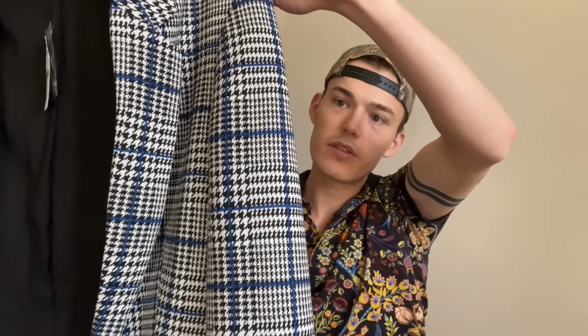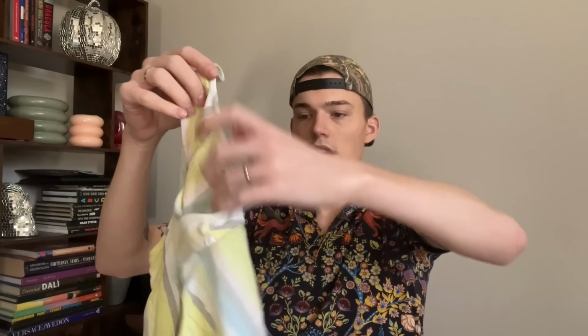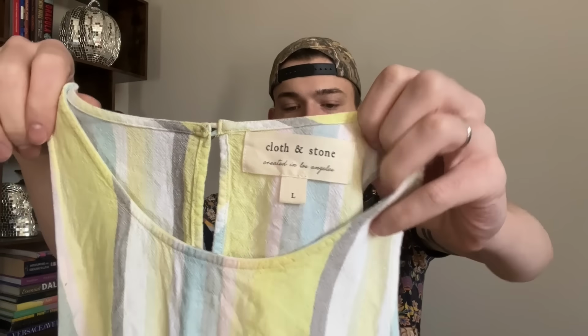We got another new with tags jacket. I just found this yesterday at the bins. I should actually rip off the clearance price, even though the clearance price is 80. It's Express, it's not outlet. This is so cute. It is a blazer with blue and black and white houndstooth print throughout. No reason that they wouldn't take that. They have to. Then we have Cloth and Stone, another really good brand to bring them.